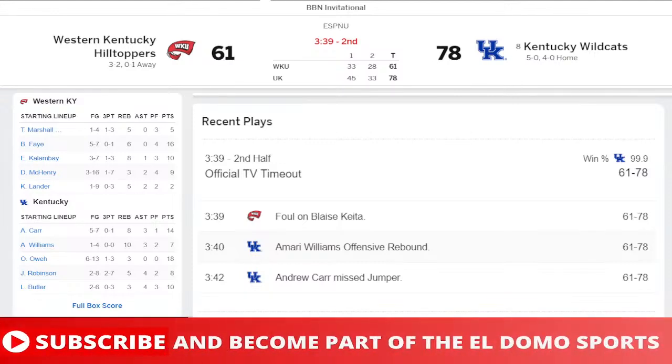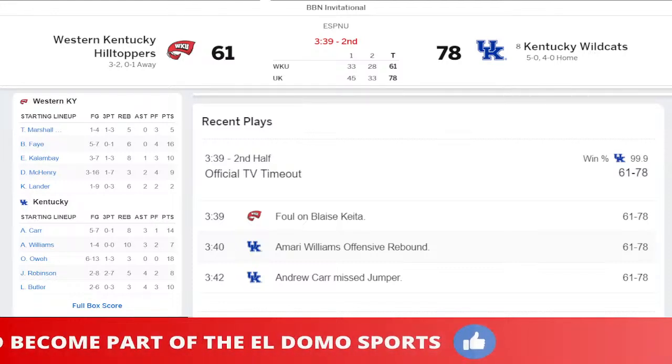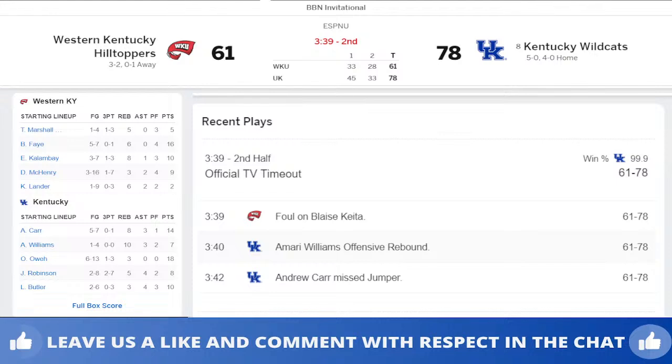Randy and Hal courtside with you from Rupp Arena. It's the third time in Hilltopper history they've played a game in this arena against the University of Kentucky Wildcats. Henry Davis is our producer.